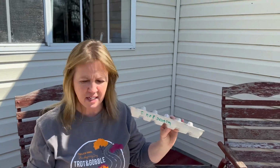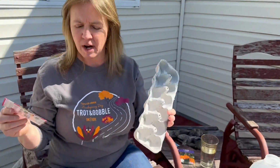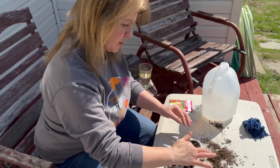Okay, so I realized I don't want to forget what I have in these containers. I know that those little round ones are going to be those coneflowers, and the ones I just did were the poppies, and these are going to be snapdragons. So I wrote it on the container so I can keep an eye on what I got, or I'll just forget. And I think you get a lot more satisfaction when you grow it yourself also.